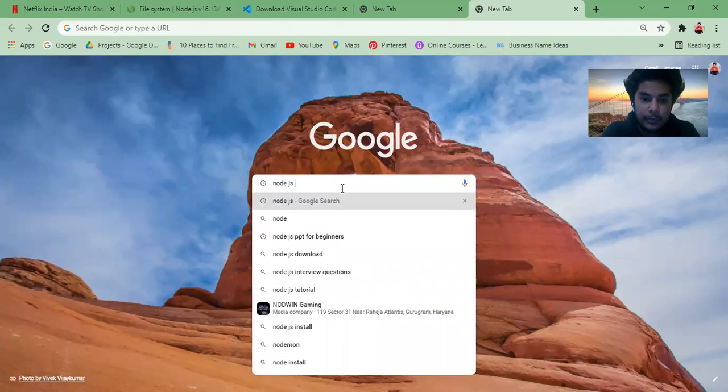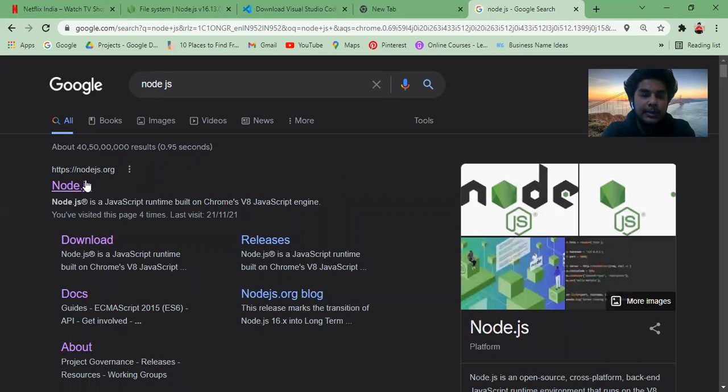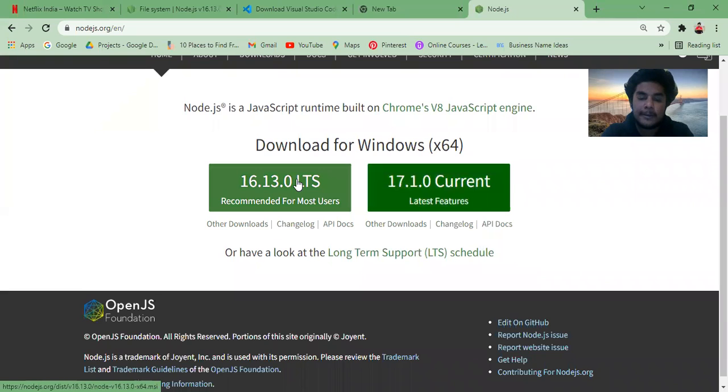We go to the official site, nodejs.org. On this page there are two versions. For beginners, we download the recommended for most users version. The other is the latest version, but it's not stable, and many bugs and glitches are present. Due to this, we recommend beginners download the version recommended for most users.